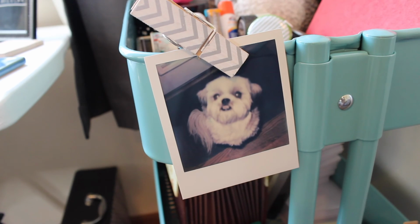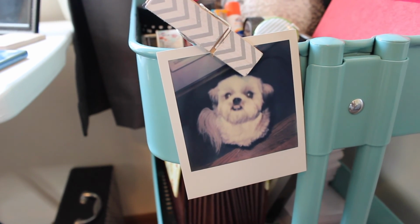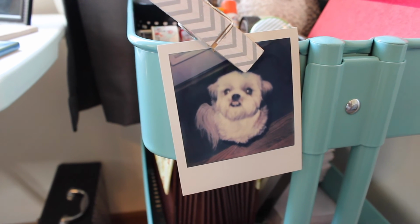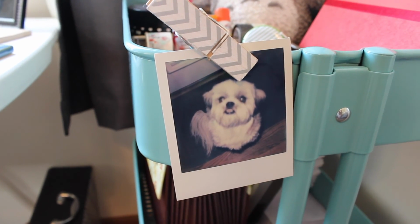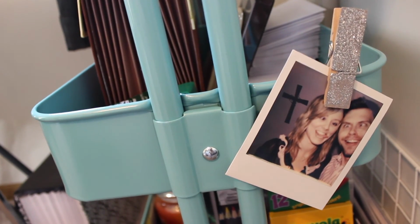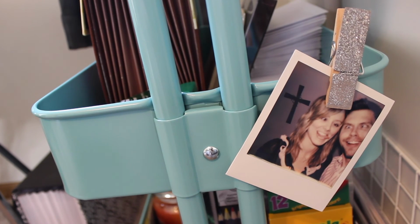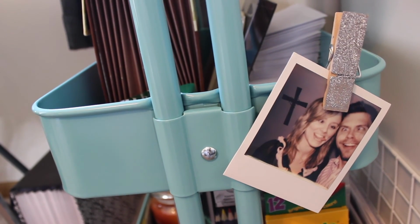This is a picture of my dog Bella, and I call her Bubby, but I took it with my actual Polaroid camera that my boyfriend gave me, and it is not one of those new Polaroids. It is literally a Polaroid from like the 80s, so I really like it. Here's a picture of my boyfriend and I, and this is literally like I think like a month after dating, so you can see that we're super comfortable with each other.